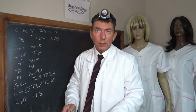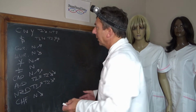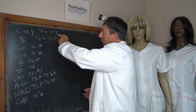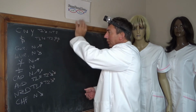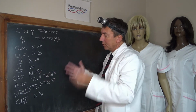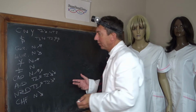Right, we've written up the data cycle then. So this is our version of the economic calendar, tier 1 and tier 2 events. China then, tier 1 is soft and neutral on tier 2. Dollar tier 1 is neutral, and tier 2 is very positive on the dollar. Germany neutral to on the up. Euro neutral to on the down. So we've got this divergence between Germany and the bloc itself.